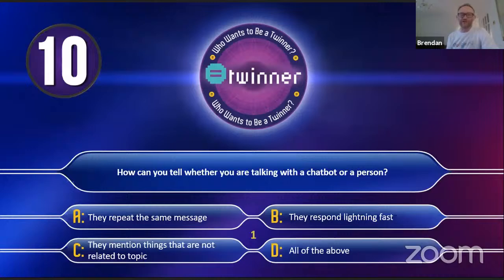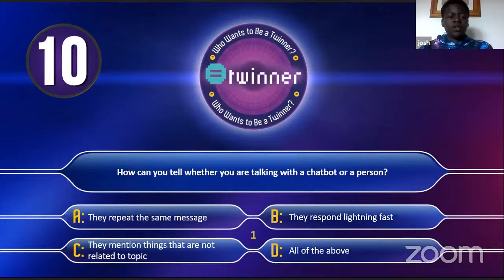So what do people think? Is there an easy kind of rule that you can apply? Is there something that you can use to tell if it's a chatbot, which is a kind of robot, or a person? What would you say? Is it number A, they repeat the same message? Who thinks it's that? I don't think it's A.